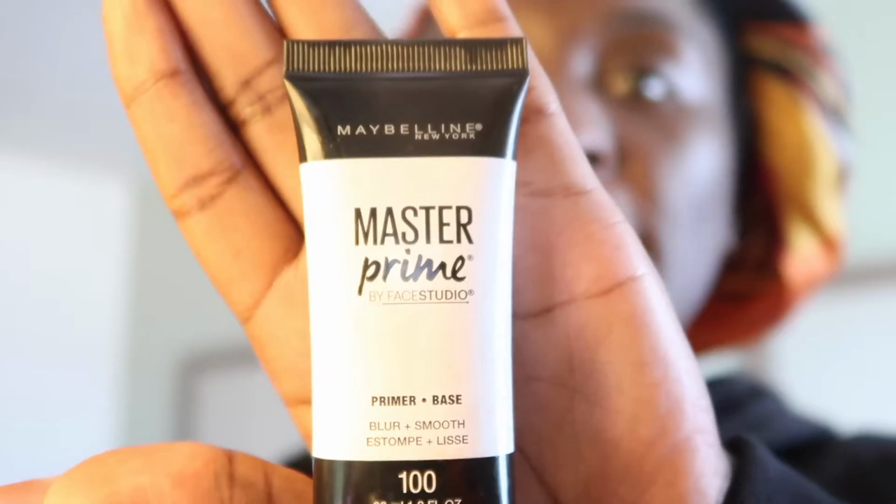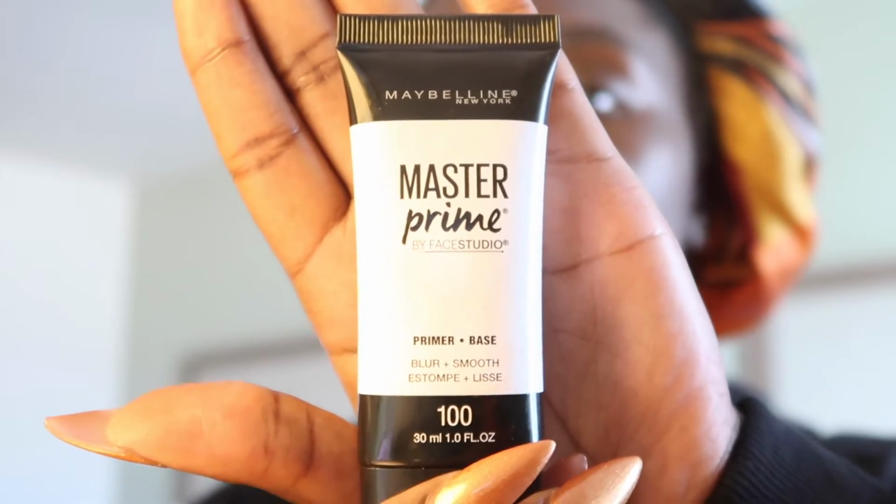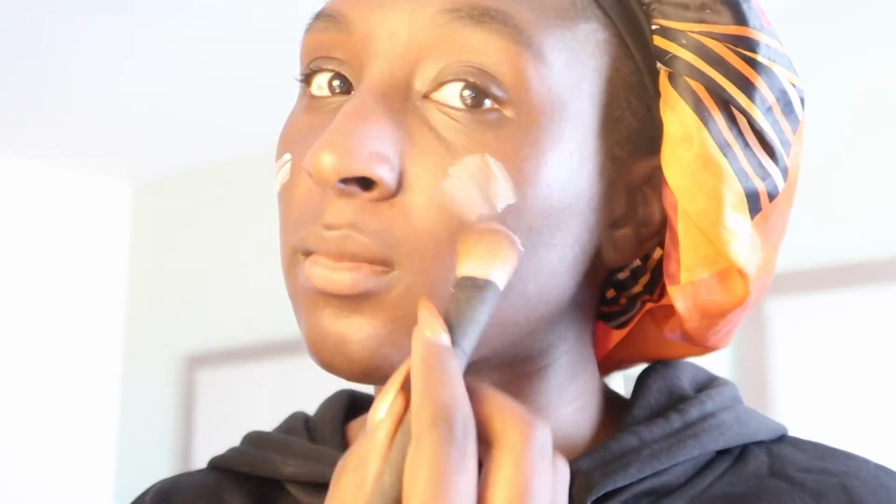All right, you guys. So I'm going to be using the Master Prime Primer from Maybelline. That is the only product I end up showing you what I actually use. I don't know why, but I just forgot to do that. I just put it on a brush and I brush it into my skin. I started doing that recently and it works so much better for me. My makeup stays on so much better.